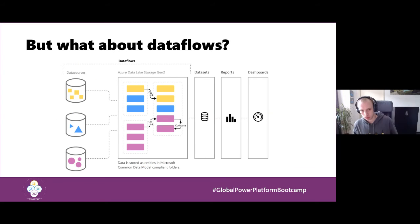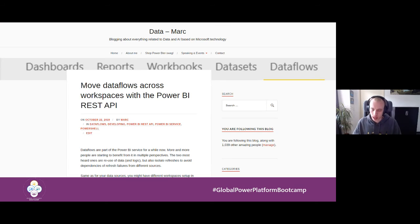But what about data flows? So far, I told you a lot about creating a workspace, uploading your PBIX file, which contains your data set and your report, but we didn't do anything with data flows yet. Well, that is because a data flow only exists in the Power BI service. So it doesn't exist in Power BI Desktop, so there's not an actual file for it. So how do we release our data flows from stage development to acceptance to production? In fact, you can do it in the very same way, but you have to know that it is already in your development workspace probably, because that's where you develop it.